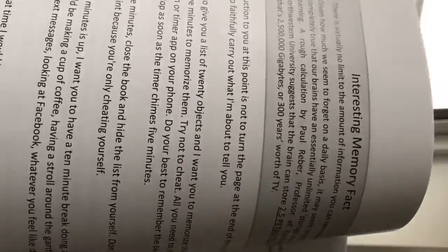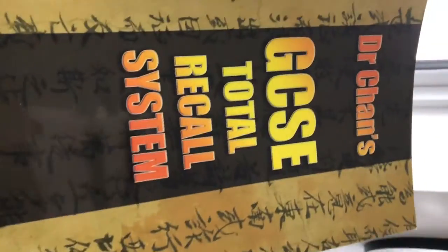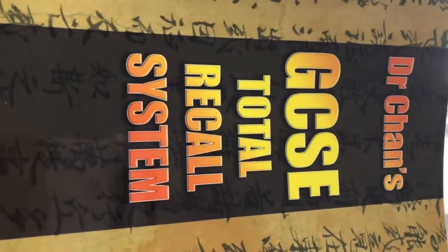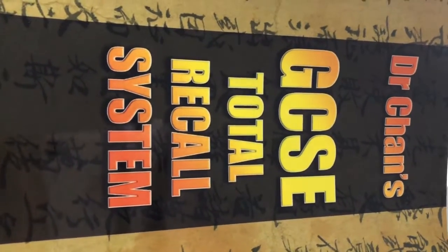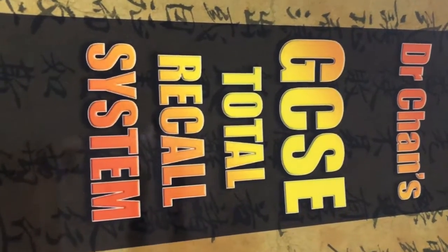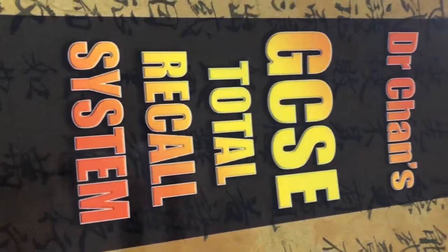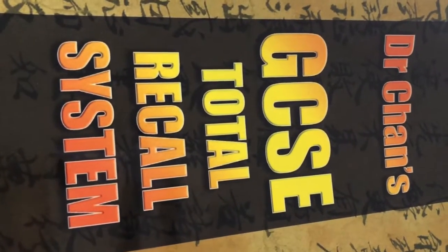Other things he does are like interesting memory facts that he puts snippets to. And basically that's just an insight into this book that I came across and was quite excited because it sort of covered the principles of what I have been trying to say to people for over 10 years. Revision for GCSEs or any other exam does not have to be long, drawn out and boring. It can be made a lot more interesting.